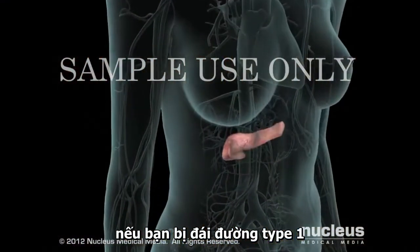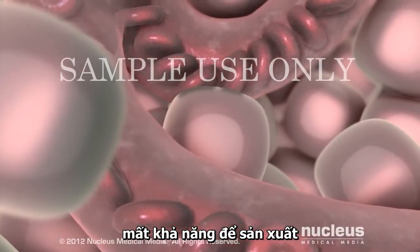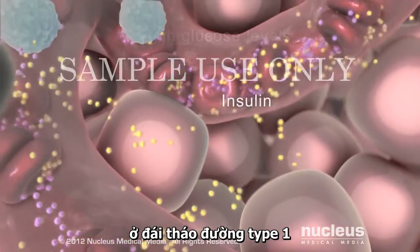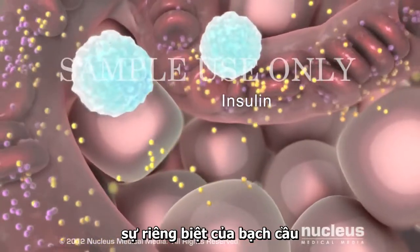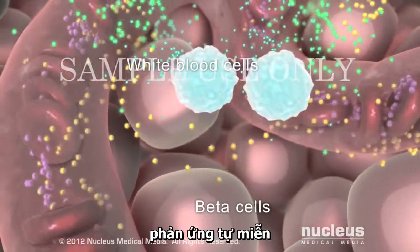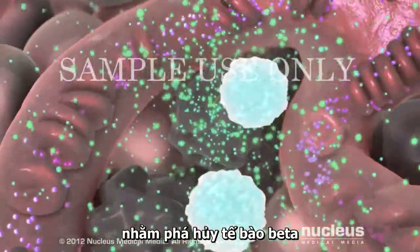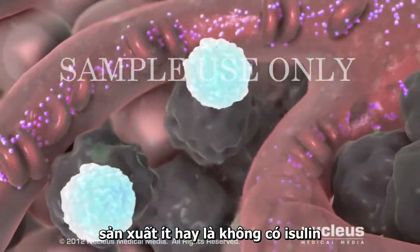If you have type 1 diabetes, your pancreatic beta cells lose their ability to produce insulin, resulting in high blood glucose levels and other complications. In type 1 diabetes, your immune system, specifically your white blood cells, mistake your pancreatic beta cells for foreign invaders. In an autoimmune response, your white blood cells secrete autoantibodies that destroy your own beta cells. As a result, your pancreas produces little or no insulin.